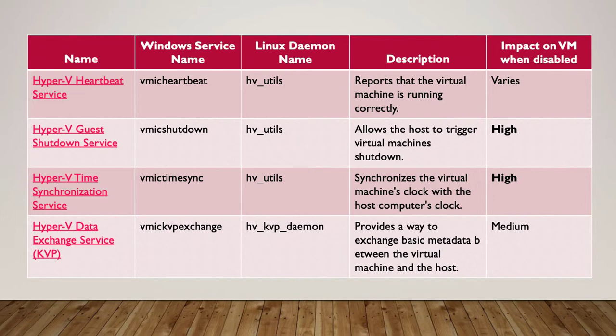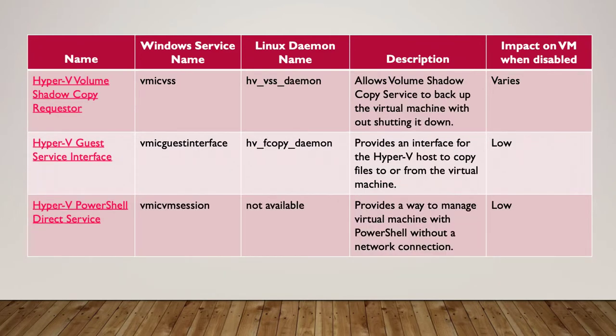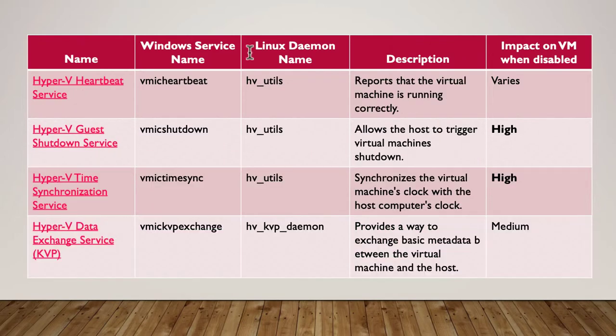So these are some of the services that are available. We have the Hyper-V Heartbeat service, Hyper-V Guest Shutdown service, Hyper-V Time Synchronization service, Hyper-V Data Exchange service. We have Hyper-V Volume Shadow Copy Requester, Hyper-V Guest Service Interface, and Hyper-V PowerShell Direct Service. These tables would be a very good location for you to come back and take a look at as a reference in future whenever you want to figure out what services do what.